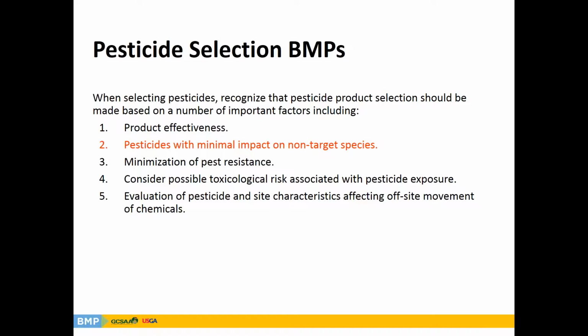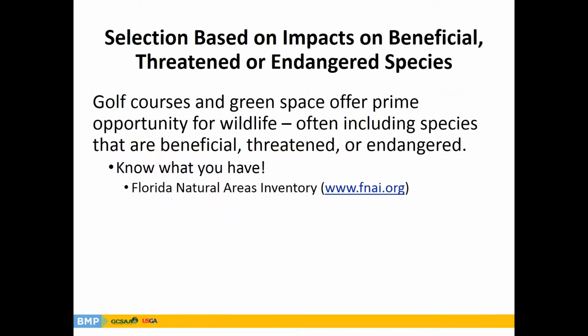You're given a number of pesticide options to do your job. I would contend that when you select a pesticide to control a particular pest on your facility, you look at all of these, not just what it costs or how effective it is, but take into consideration all 5 of these categories. I want to focus on pesticides with minimal impact on non-target species, and give you an example of some concerns we've had in Florida: do we base our pesticide choices on the impact they may have on beneficial and threatened and endangered species?